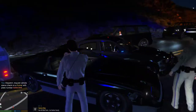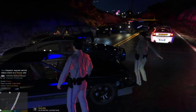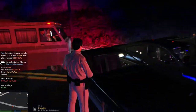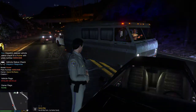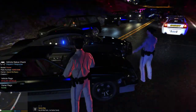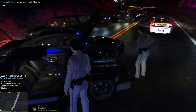Go ahead and run plate of this vehicle one more time. Target vehicle license plate. 82 Boy Sam Ocean 84. A possible stolen vehicle. Approach with caution. Alright, we're gonna get this vehicle, search it and get it towed.